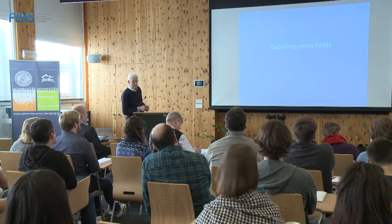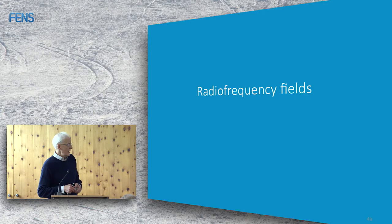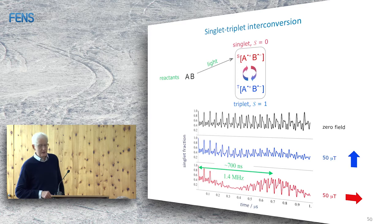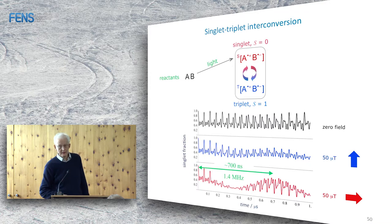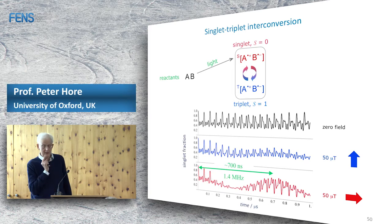Time is running short. So just a little bit on radio frequency fields, and then I'll wrap up. So how could you test this mechanism through behavioral experiments? Well, going back to this slide, we saw that there were a variety of frequencies with which singlet converts into triplet and back again. I've talked about the 1.4 megahertz that comes from the interaction of an isolated electron with the Earth's magnetic field, but there are also these higher frequency oscillations coming from the hyperfine interactions.